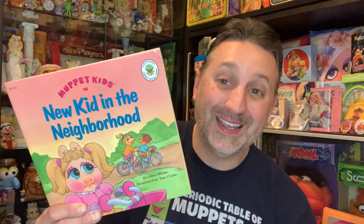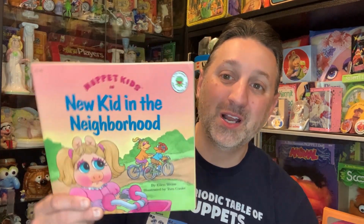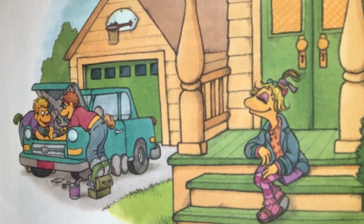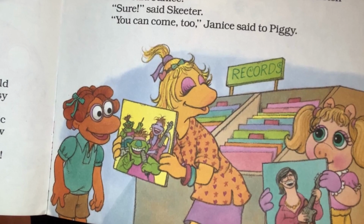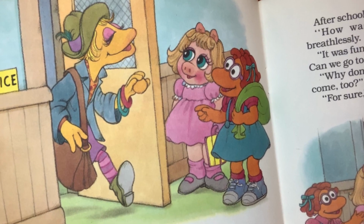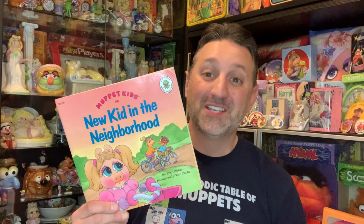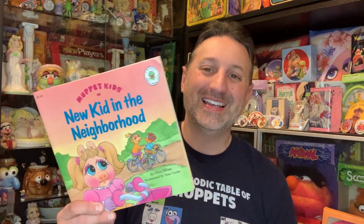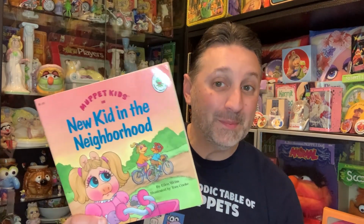So here we have Muppet Kids in New Kid in the Neighborhood, which features Miss Piggy becoming jealous when Janice moves into the neighborhood and becomes fast friends with Skeeter, and she feels left out. But of course, it all works out in the end, and they all become friends and hang out together. This, of course, was part of a whole series of Muppet Kids books put out in 1989 by Muppet Press / Longfellow Press.